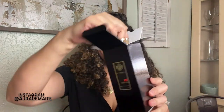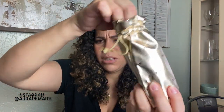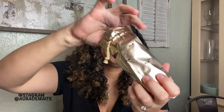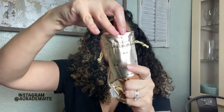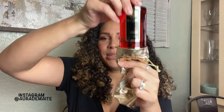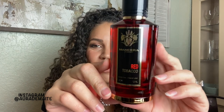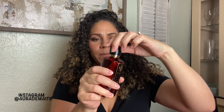So they all come in these beautiful little bags, some are gold, some are a different color. And, oh, just the color. Nice. This is Red Tobacco. Now we hear amazing things about this one, and hopefully it'll be a winner. Most of them are screw caps, right? No, some are magnetic. This one's a screw. Ooh, I already know you're going to love that.